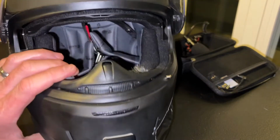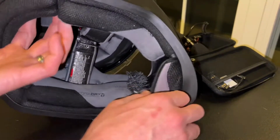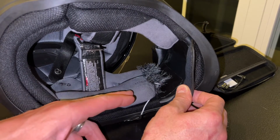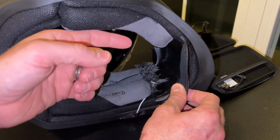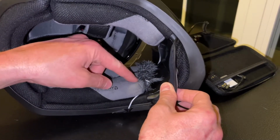So now that we have that, let's go ahead and test that out. The main reason for me doing it this way is because I've been doing this several times on several different mics. I wanted to try something a little different and double up the wind coverage for this mic. So I covered it with the foam and with the furry cover here, and then I zip tied it to the front of the cheek pad.